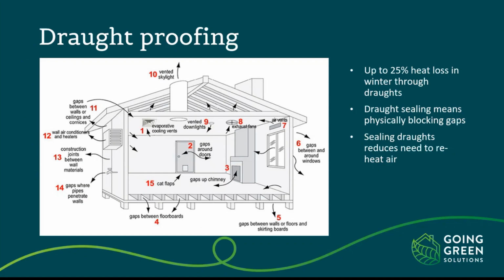Then if we think about draft proofing, this is one that people generally are aware of. But you may not be aware that up to 25% of heat loss in winter can be through drafts, which is pretty massive. What you're wanting to do is physically block gaps in your home, and that gives you a fair range of ways you can do it.